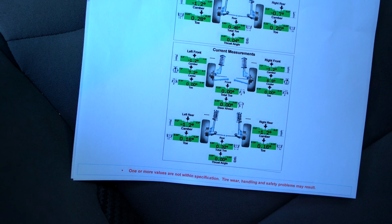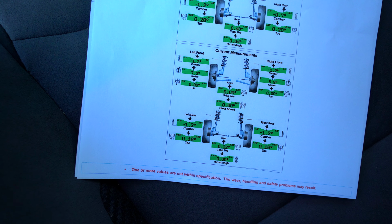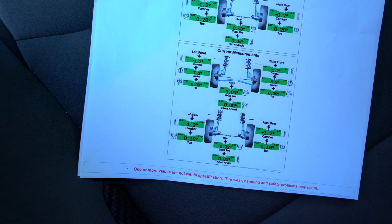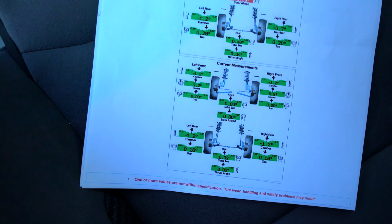However, I didn't want that. I didn't want to really adjust it much. I wanted to stay as close to spec as possible, and I didn't want to go on the positive side. But on the highway, negative is not a good idea. It's going to wear out the tire a little bit extra.